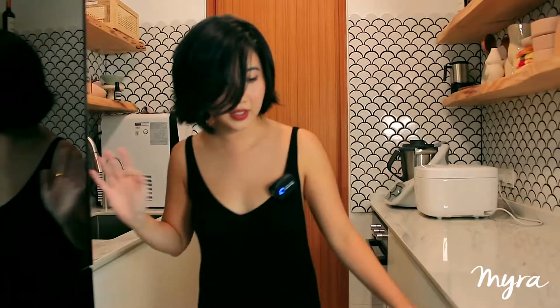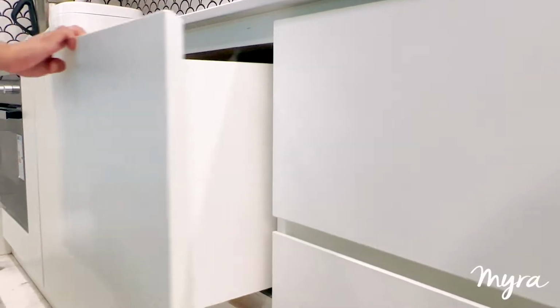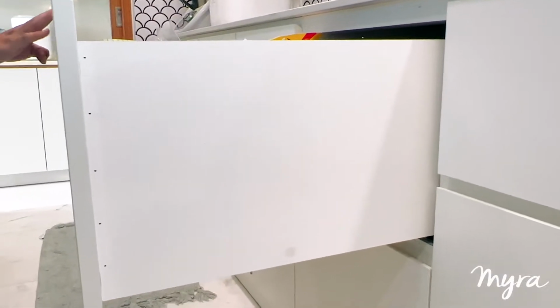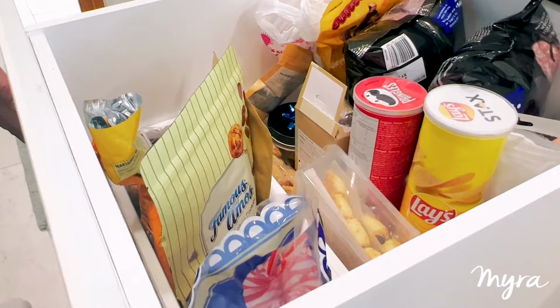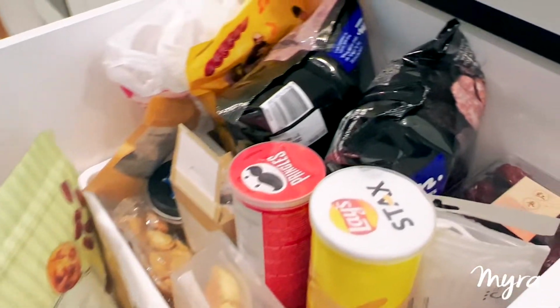Deep drawers here is for snacks. So, as you know, snacks are very tall. So, this drawer is built to just fit everything just nice. I actually went to the supermarket and measured the tallest groceries.